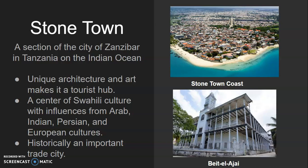From the Islamic caliphates, you got Arab and Persian cultures, Indian cultures, and then eventually European cultures as well. Because of this, the architecture is extremely varied. There's all sorts of different kinds of buildings built there. You can see one of them on the bottom there. That's an Arabic-inspired castle.